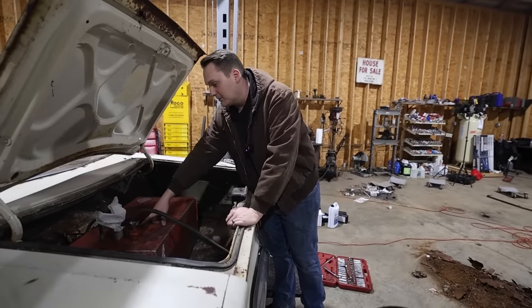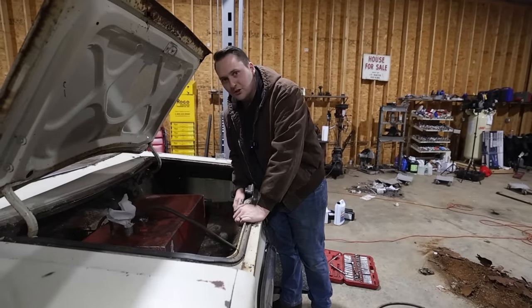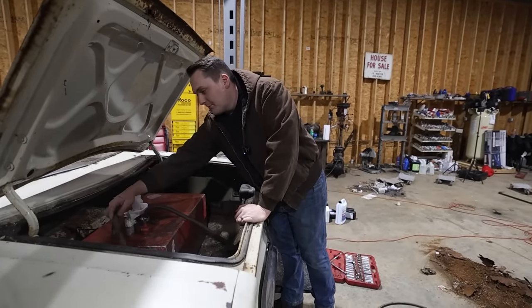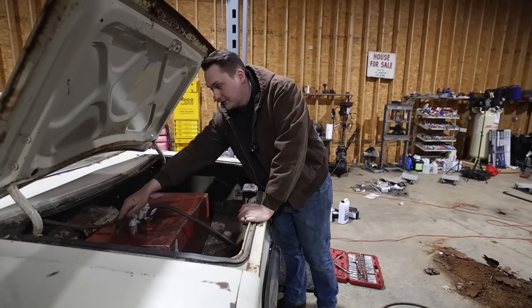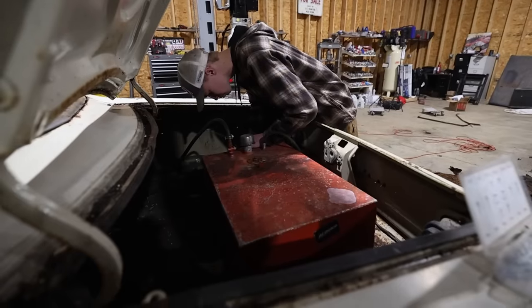It even has a sending unit, which was weird to me. Like, this is about as legit as a piece of junk can get. And we can have provisions for a return hose if we needed it. So look at that. Pretty handy, ain't it? And it won't rust out because it's aluminum.